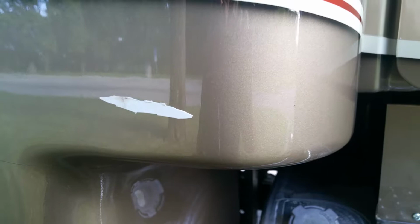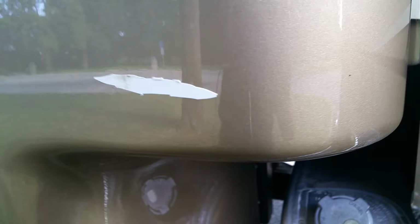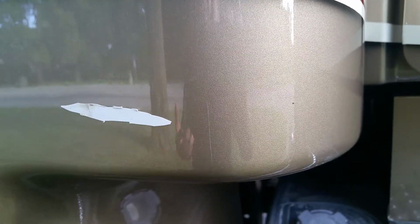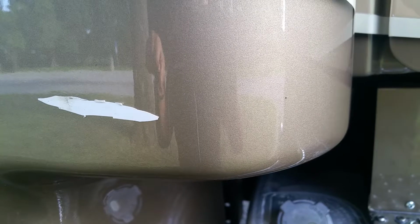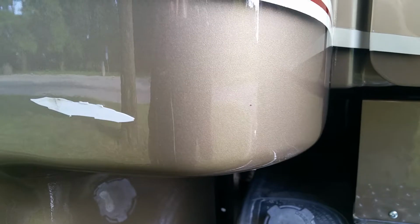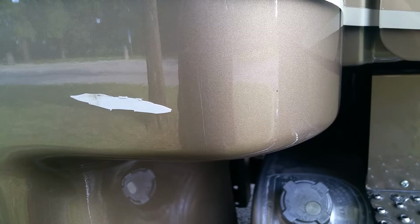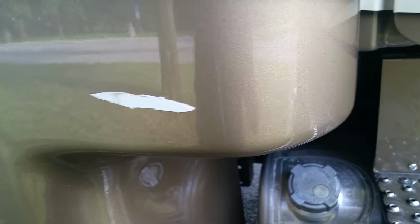You're going to take photos with your camera of different angles of this, and then take it in the sunlight, in the shade. Also take it with your flashlight, holding the flashlight directly on it, so that you can see the different shades and colors. Then you're going to go to an auto store, AutoZone, Advanced Auto, whatever you choose, and take those pictures of the color of the paint you're trying to match, and start holding them up.